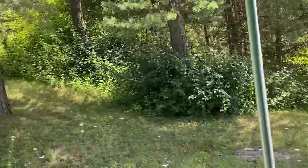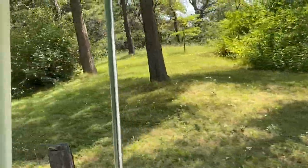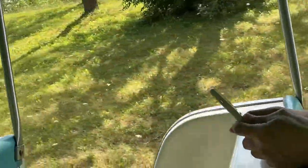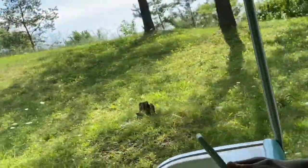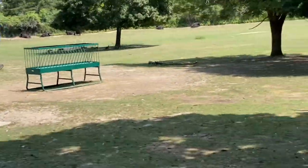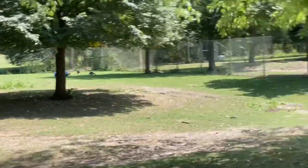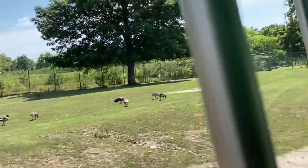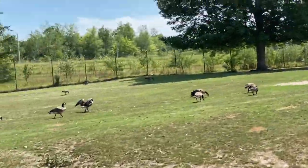So now that we're entering our open Eurasian wild habitat, please keep hands inside the Zoomobile, and please don't feed any animals that may walk up to us. They are still wild. You also have a number of goslings or goofy geese running around, and our driver has taken the liberty of naming all of them Ryan. Get it? Ryan Gosling.